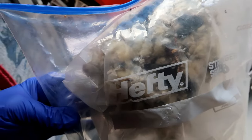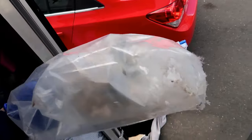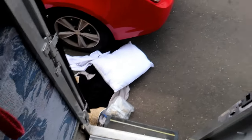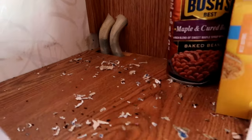I found... So what were they chewing? Insulation? What if one just ran out and jumped out at me? How'd he get in here? This was their nest, look. Through that hole? Bro! Were you smart? You didn't even get into here, dummies.